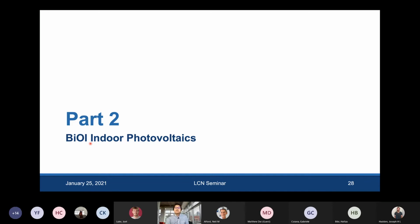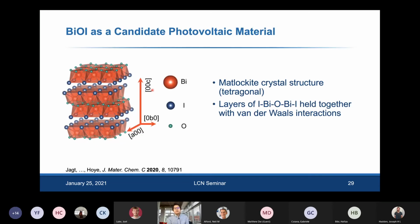at their applications for indoor solar cells. So here's the structure of bismuth oxyiodide, and this is not a material you would have thought about if you were just looking for lead-free perovskites. It doesn't have a perovskite crystal structure, and it's also not chemically analogous to the perovskites. But the reason why we thought about it is because we believe that bismuth-based compounds can replicate this antibonding to antibonding state transition across the band gap, which we think is really key for defect tolerance.